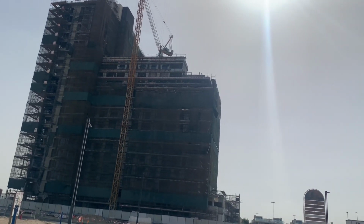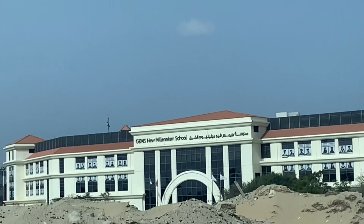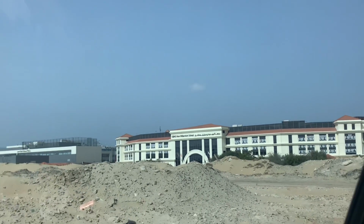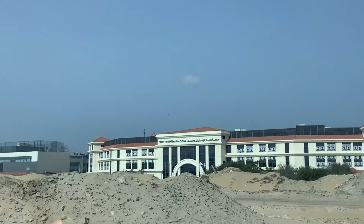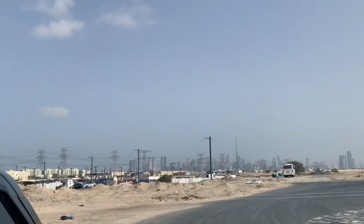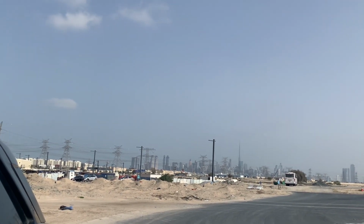This is very near the GEMS Millennium School. You see that one. So it's a good location. If you are a family, yeah, this is the place for you here in Dubai. You will have a nice view also somewhere in the Dubai, Burj Khalifa.